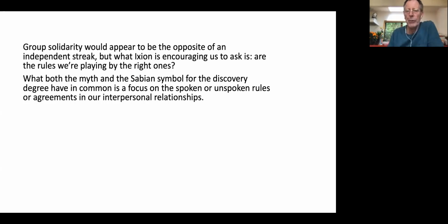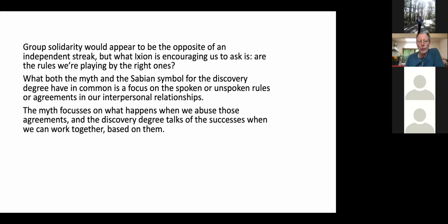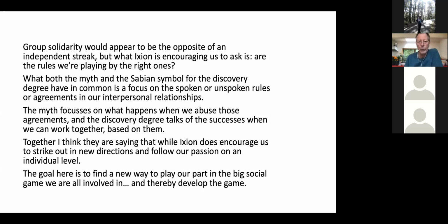What both the myth and the Sabian symbol for the discovery degree have in common is a focus on the spoken or unspoken rules or agreements in our interpersonal relationships. The myth focuses on what happens when we abuse those agreements, and the discovery degree talks of the successes when we can work together based on them. Together, I think they're saying that while IXION does encourage us to strike out in new directions and follow our passion on an individual level, the goal here is to find a new way to play our part in the big social game that we're all involved in, and thereby develop the game.